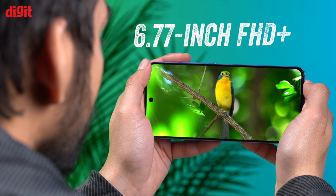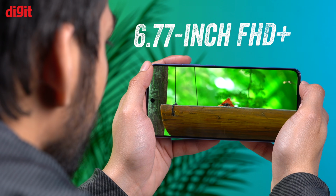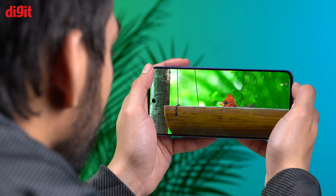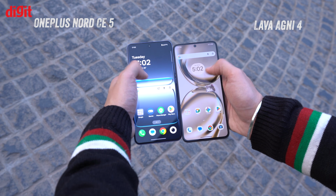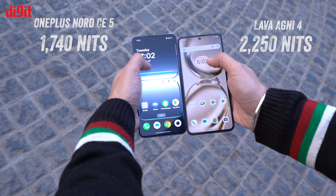The Nord CE 5 goes bigger with a 6.77-inch Full HD Plus panel. It supports HDR10 Plus and colors pop harder, streaming content looks punchier, blacks are deep and color accuracy is excellent. Indoors, it looks fantastic. Outdoors, reflections creep in more than I'd like and 1740 nits peak brightness just doesn't feel as confident as the Agni 4.